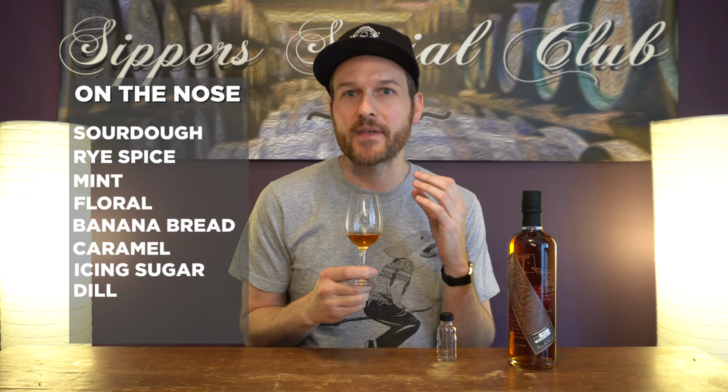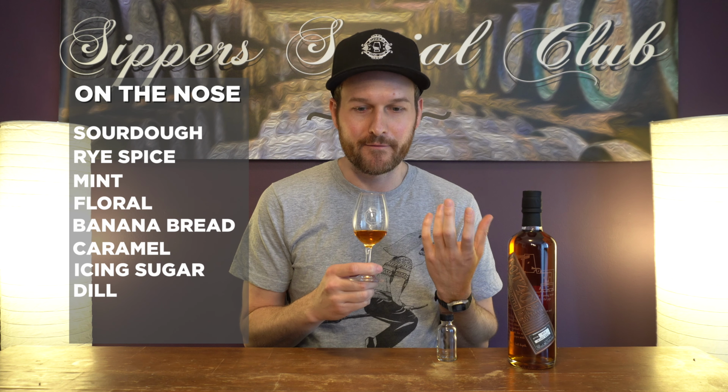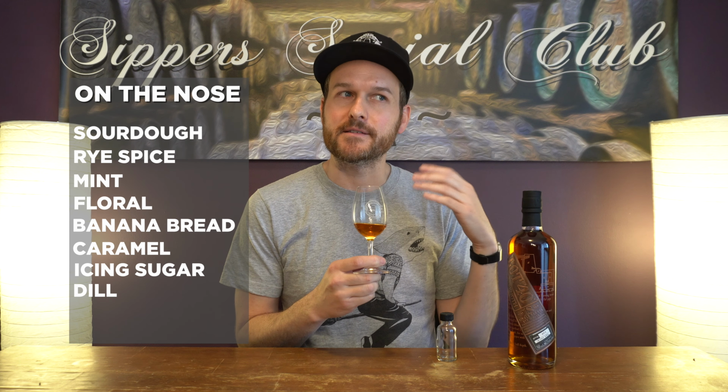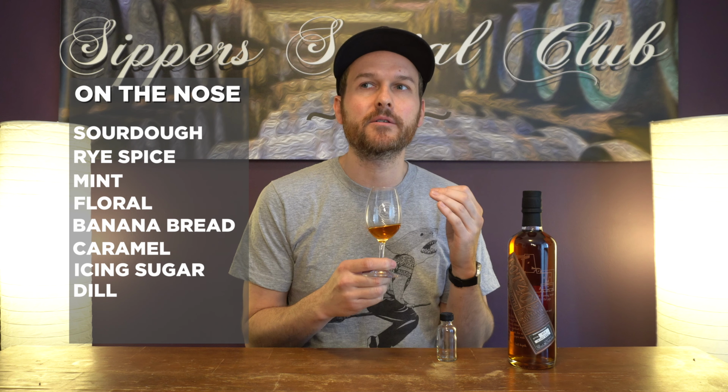So just a really nice rye spice. You get that Canadian profile. It's very much Lot 40. Get a lot of Lot 40 in this. The sourdough bread, really like that. Nice spiciness. Minty floral component as well that adds a little complexity to this thing. At first, when I went through doing the notes for this, I got a little dill pickle. That is kind of subdued now.